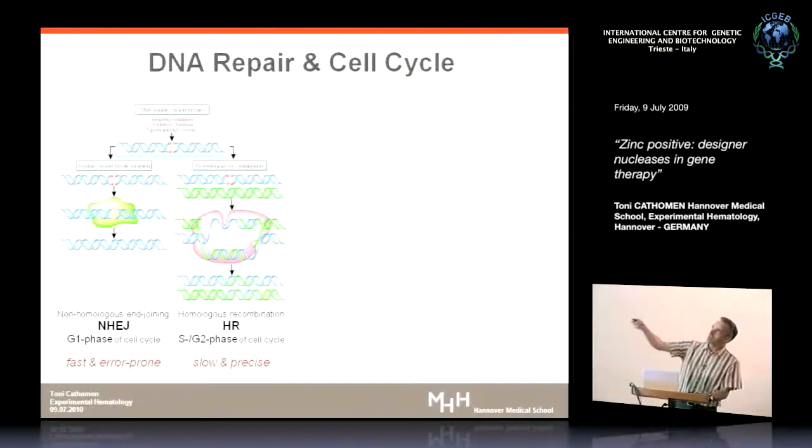Now, when you induce a double strand break, of course, within minutes, the cell will raise a DNA repair response to actually seal this broken chromosome as quickly as possible. And the cell has actually two ways to do so. It can either just rejoin the two broken ends, and this is a very quick process, which usually happens in the G1 phase of the cell cycle. As I said, it's fast, but it's also error-prone, meaning that during this religation step, small insertions and deletions can be inserted into the site of the break here.